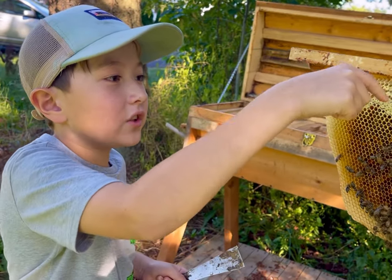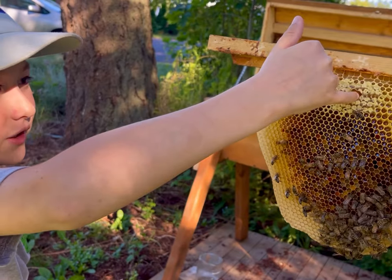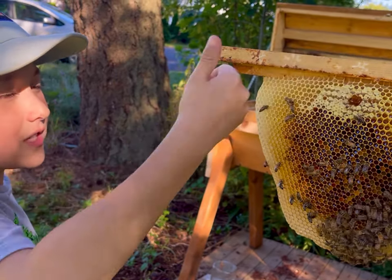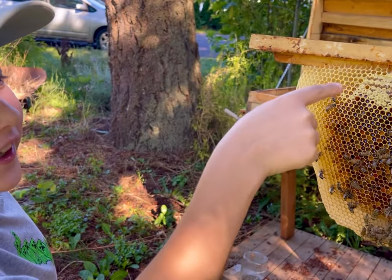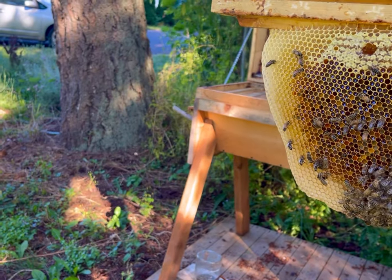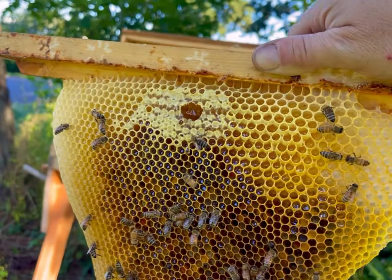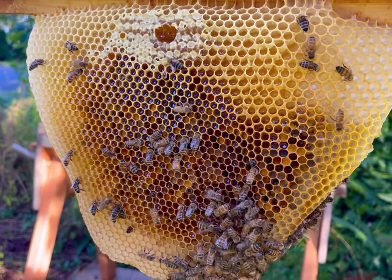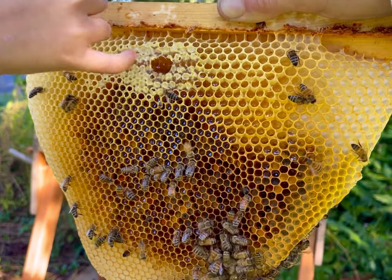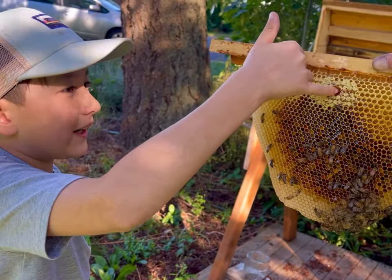I love this stuff. Just going to scoop some more honey out. That is the stuff that is honey. It is delicious. You should try it straight out of the hive. Tastes exactly the same. Yet it's kind of warm. So good. I can never get enough of this stuff.